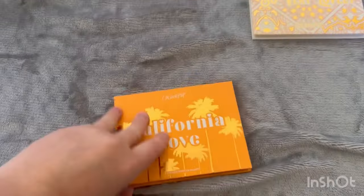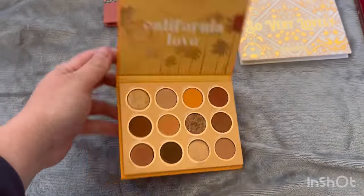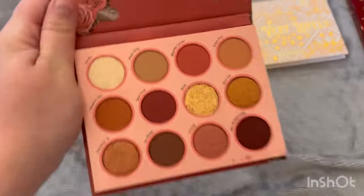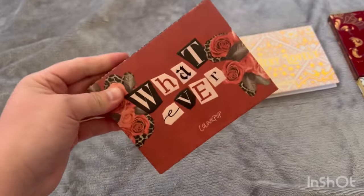California Love. This one I'm getting rid of, and I was going to put it in the maybes, but I'm definitely getting rid of it. It's just a very basic warm toned palette. Whatever. I'm keeping this palette mostly because of the packaging, because it's quite boring on the inside, but the packaging is cute. I like anything cheetah print, so keep.